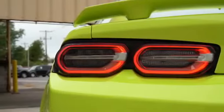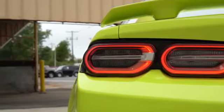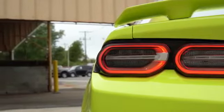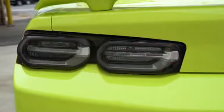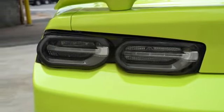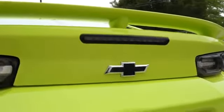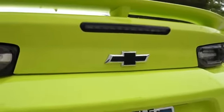This is probably one of my favorite parts. I wish the Mustang had this. These smoked housings look absolutely aggressive. I love it. And of course, when you put the lights on or when you put the brake lights on, they will light up red. But I do love that without the lights on, they are smoked housings, and they actually tie in with that integrated rear brake light into the trunk and the black bow tie badging as well.